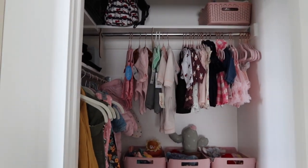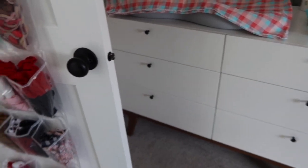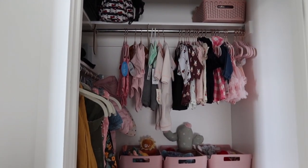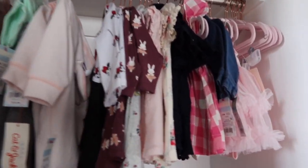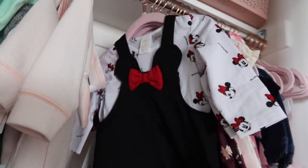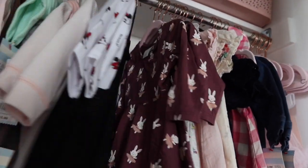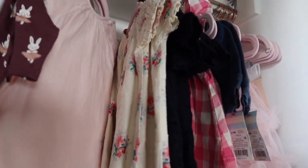So in the girls' closet, I keep all the clothes that don't fit, and then everything that does fit, I keep in here, so that way we can use it, or if we haven't worn items yet. The girls are currently in like 3 to 6 month clothing, so these clothes are actually all ones that we still need to wear. Look how cute these Minnie Mouse outfits are. Little bunnies. There's lots of cute dresses in here.